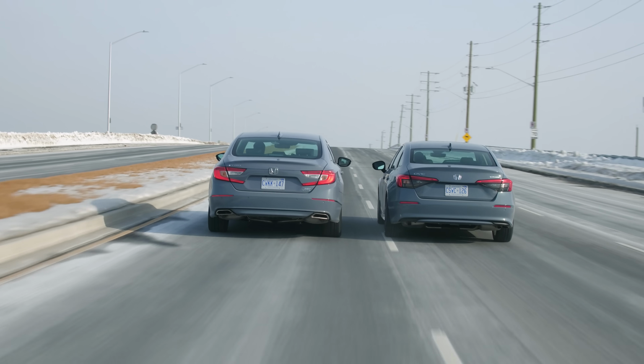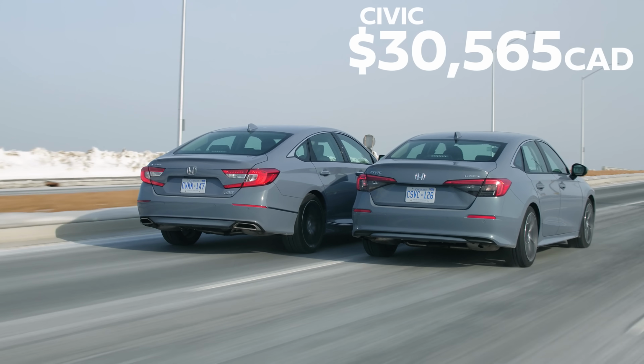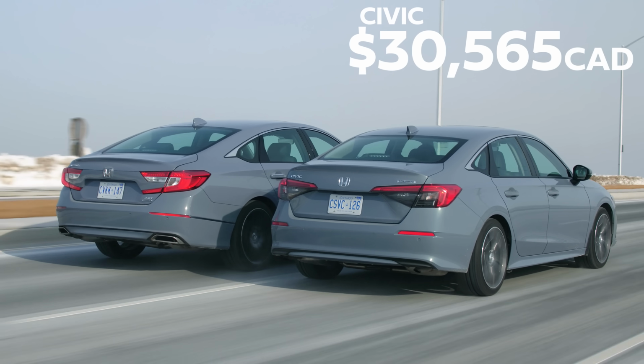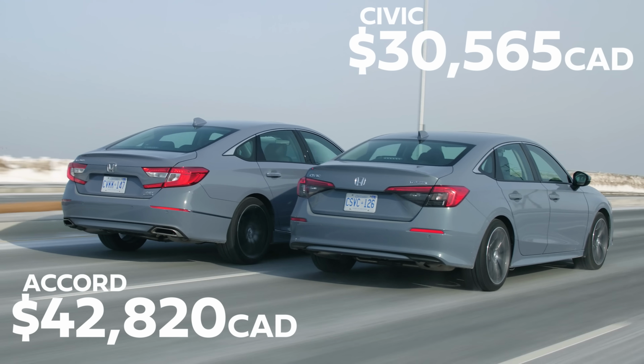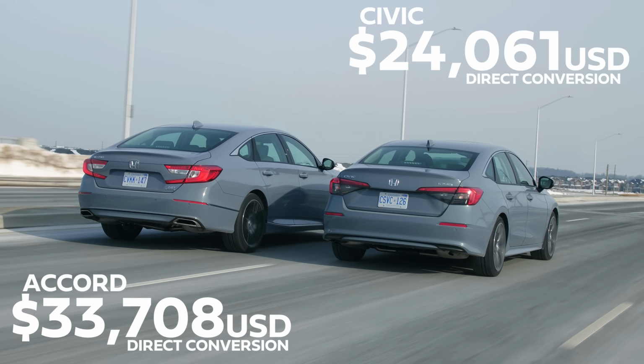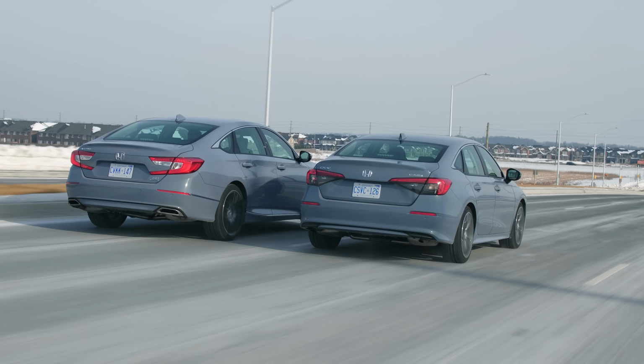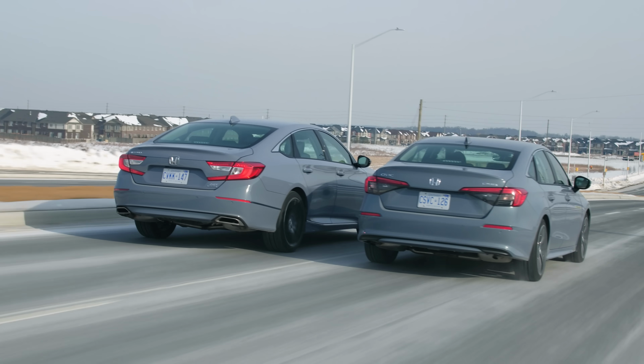Let's just start with the Civic's price. $30,565 Canadian. And this Accord Touring 2.0 is $42,820, which is a very good deal. But the Accord Touring 2.0 is only $2,000 more Canadian than the Accord Touring 1.5 with the CVT. Yeah, so that's the real bargain, it doesn't cost much to get like 70 extra horsepower. You couldn't get that in the aftermarket.